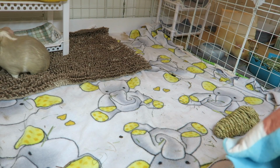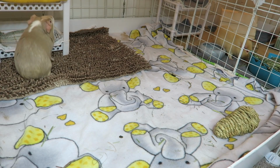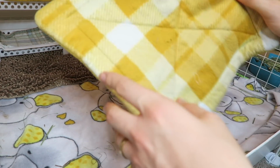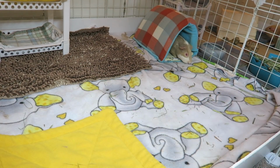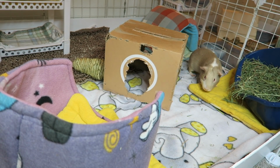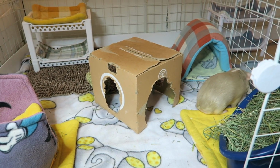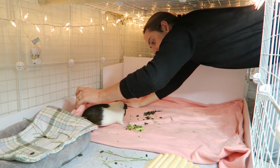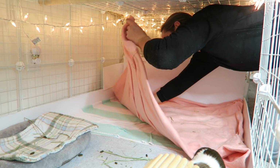So I think just downgrading them by a cube or two really won't make a difference to their happiness. And then we will put, let's just do the yellow ones. These are cute for the elephants. His toy. All right. And then Vision is good to go. He's a happy boy.